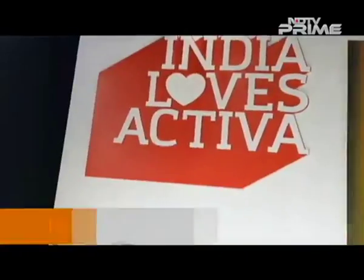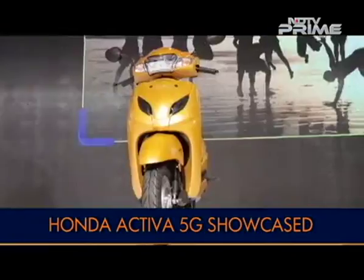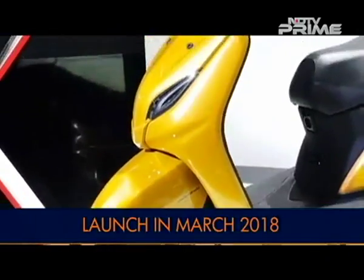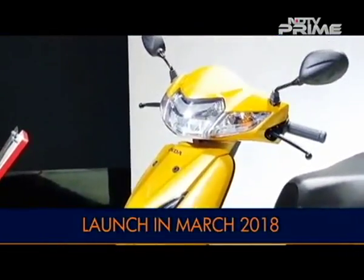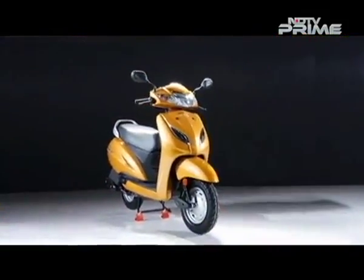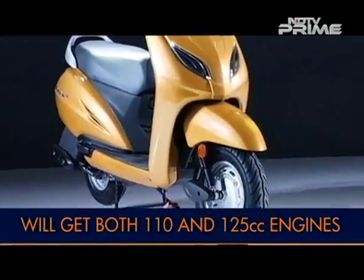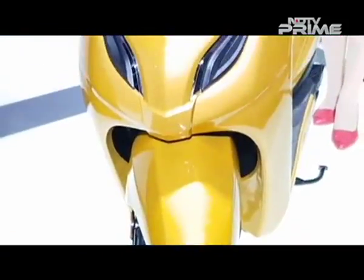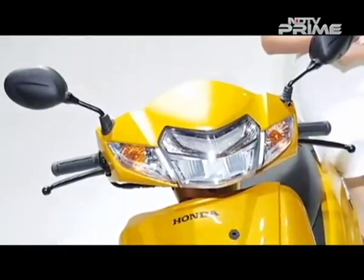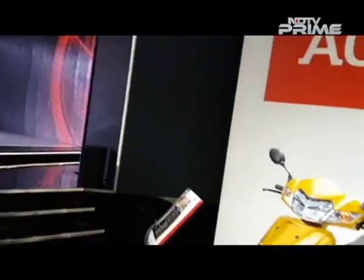India's favorite scooter gets even better. The Activa in its latest avatar is called the Activa 5G and now gets LED daytime running lights, LED headlamps and some styling updates too. And of course a bright new yellow paint job. It will be available very soon with both 110 and 125cc engine.